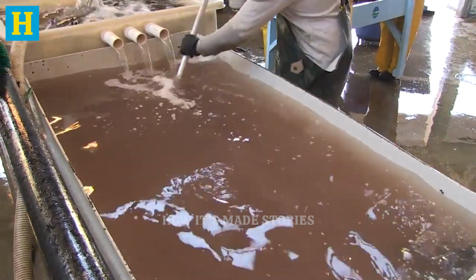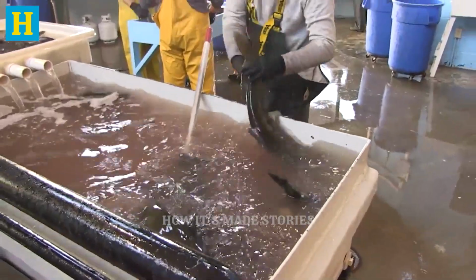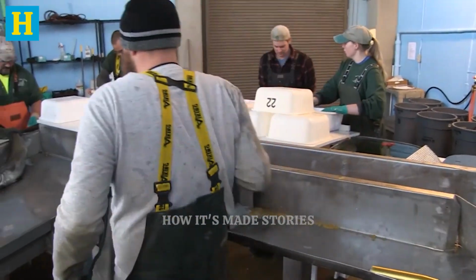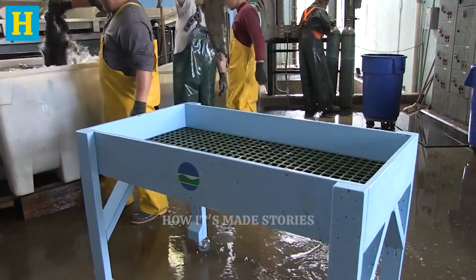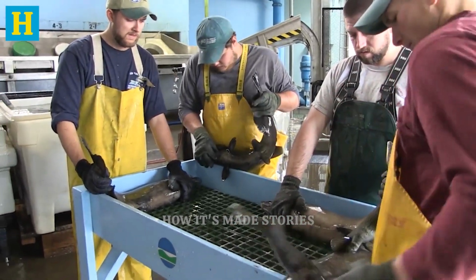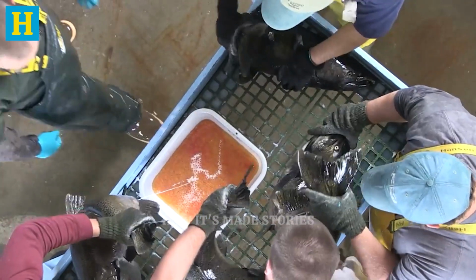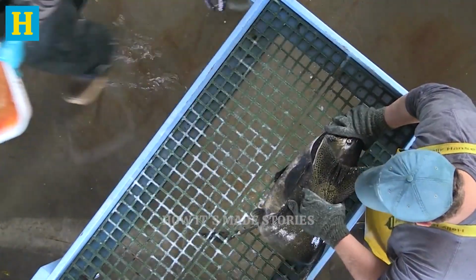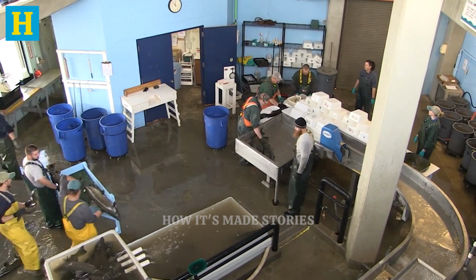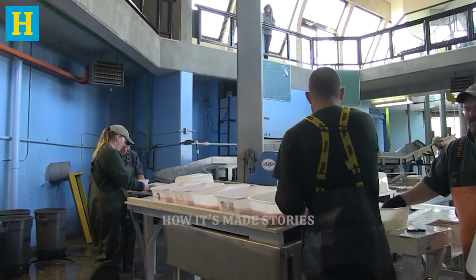The importance of this initial step cannot be overstated. The flavor, texture, and overall quality of the salmon products depend on starting with top-grade fish. A single misstep here can compromise the entire batch, leading to wasted resources and efforts. By choosing the right salmon, producers lay a solid foundation for creating high-quality products that consumers will enjoy. This careful and meticulous selection process ensures that the salmon used in production is of the highest standard, setting the stage for the next steps in processing, filleting, smoking, and packaging.